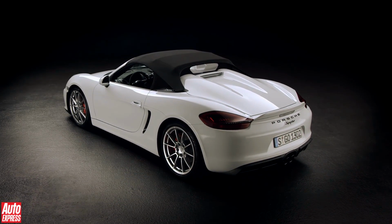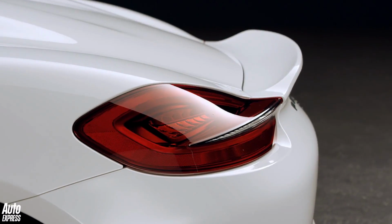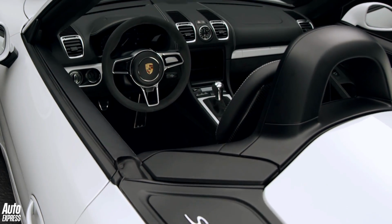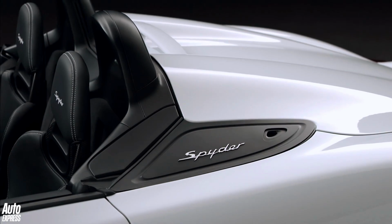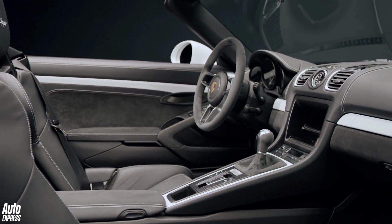Meet the all-new Porsche Boxster Spyder. It costs £60,459. It's powered by a very mildly detuned version of the 3.8 litre flat six that powers the Porsche 911, and as you can see, it looks absolutely drop-dead gorgeous. But is it as good to drive as it is to look at? Stay tuned and we'll find out.